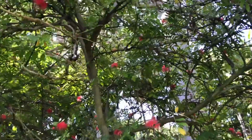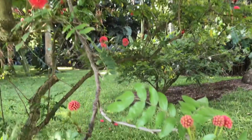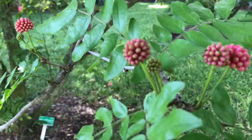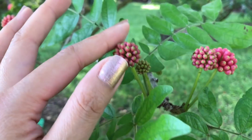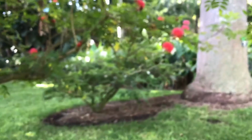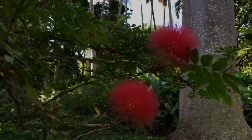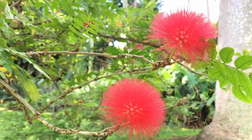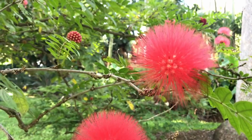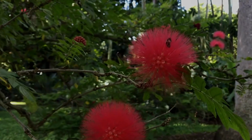This is the red Powderpuff Tree. And I guess these are the buds right here before they open. And then let's see if I can find some already open flowers. They look like little pom-poms. Oh, and the bees like it.